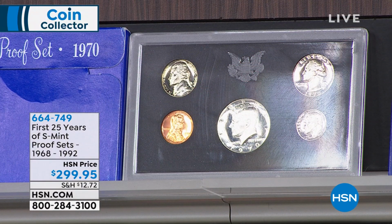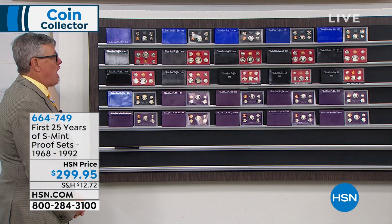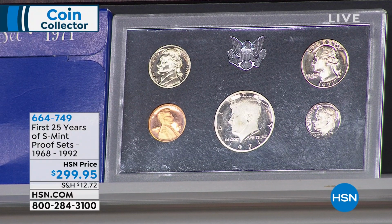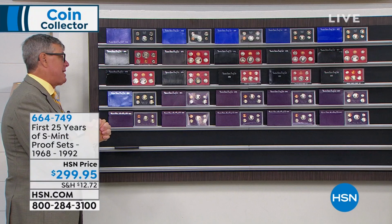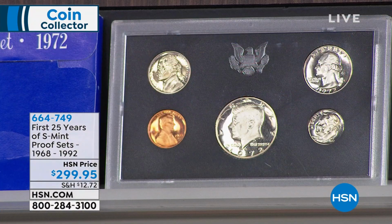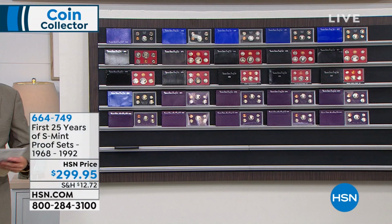So you get 25 sets for $299.95. So do the math. That's 12 bucks a piece. And I'm sure that you're gonna go through the coins here, and a lot of them are worth way more than 12 bucks. Now, if you're gonna buy the proof set directly from the United States government today, that's gonna cost you, I think, $35 with shipping and handling. That's government cost. We're $12 on 25, sold out, limited edition.